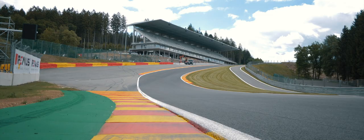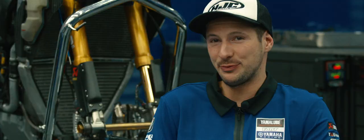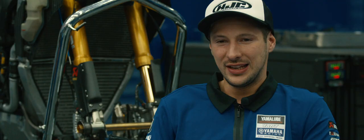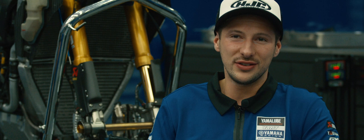I mean, when you hear Spa-Francorchamps, it's like special. I get goosebumps when I hear it, and every lap you get through the Rouge and all the other parts of the track is amazing. All this place around is beautiful.